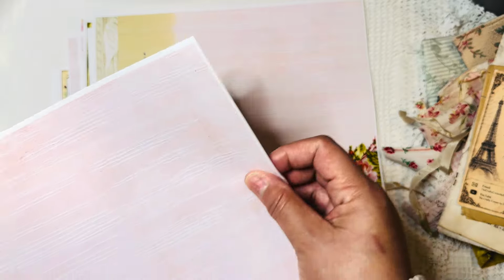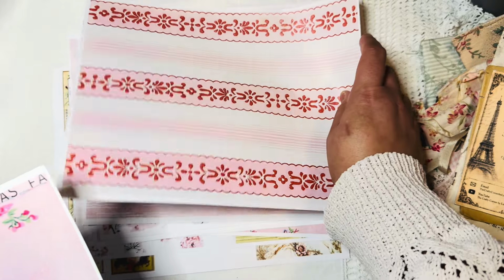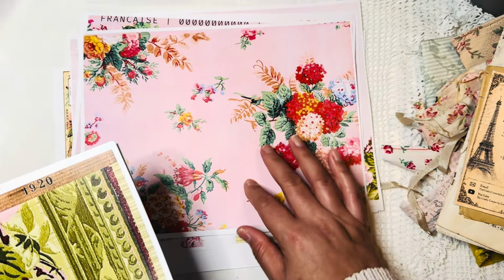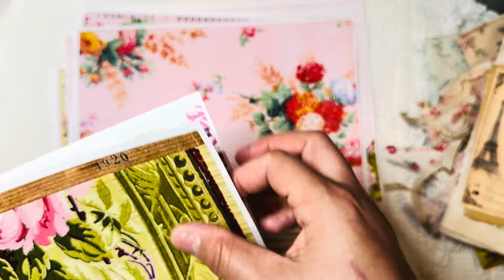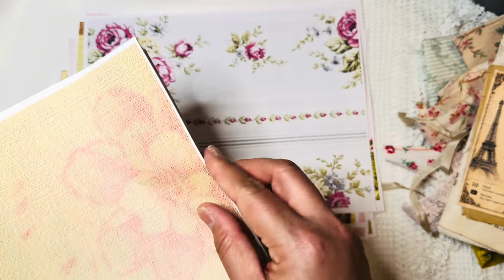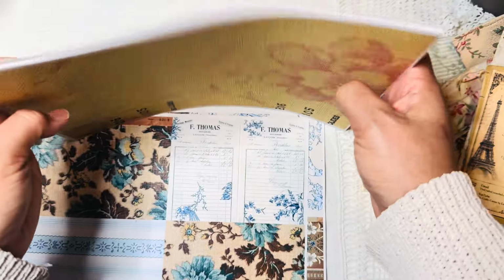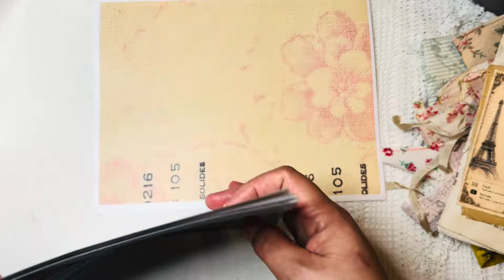Okay, so I already did a flip through of these on one of my shorts, so you want to check that out. I just wanted to kind of quickly explain it a little bit because I'm gonna start cutting into these, and like I said, since I got them printed outside, I only have 1 copy of each. So before I start cutting into them, I just wanted to show them. Also want to decide what I'm gonna do before I cut them.